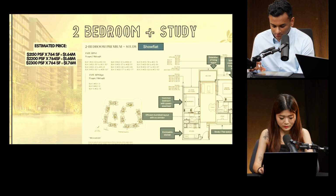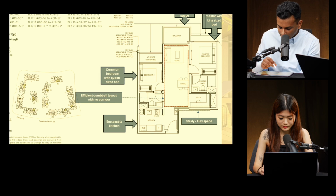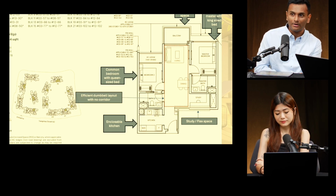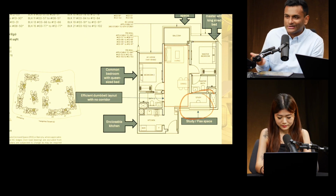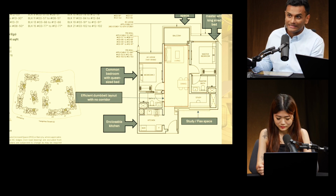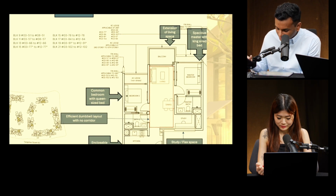So now we are looking at the 2-bed plus study. This is actually the show flat model itself. We can see that it's also a dumbbell layout, no corridor. The reason why developers are going for dumbbell layout nowadays is to reduce the corridor's wasted space. As you can see, there's a study. You can see there's a difference as a study. So there's going to be a flexible space, so you may not want to use it as a study. You have the option as well. And closable kitchen, same. Pretty much similar standard ones.